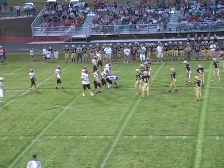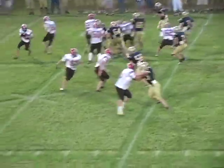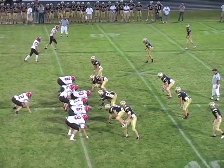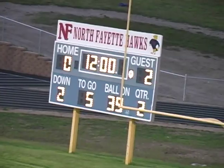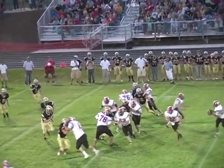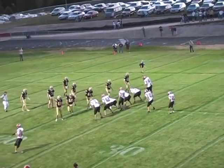Third and five on the left hash, ball's out to about the 43-yard line. Ball's at the north half, 44-yard line, first and 10, right half. Start the second quarter. We've got about second and six. Ball's on the 40-yard line. And 10 from the left hand 23-yard line. Ball's on the left half.